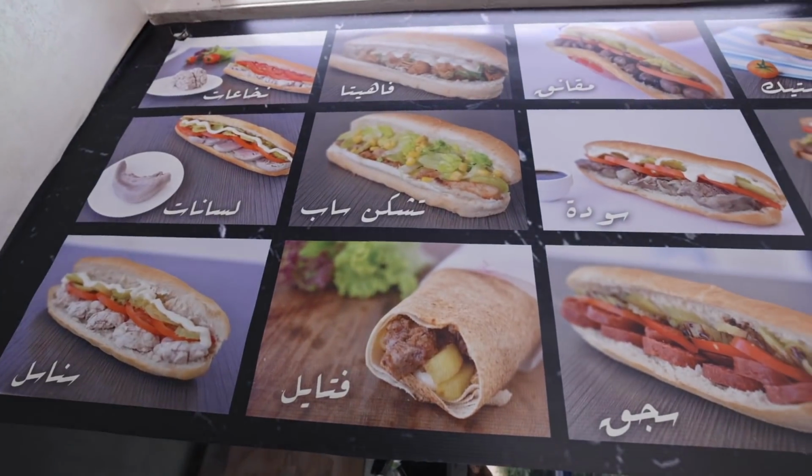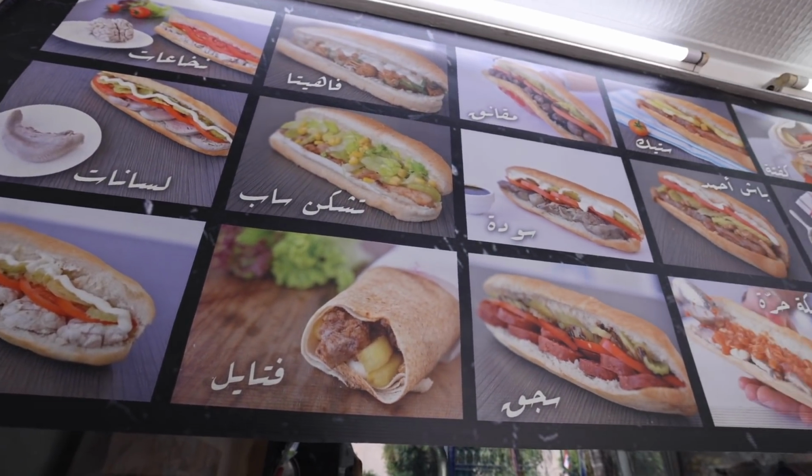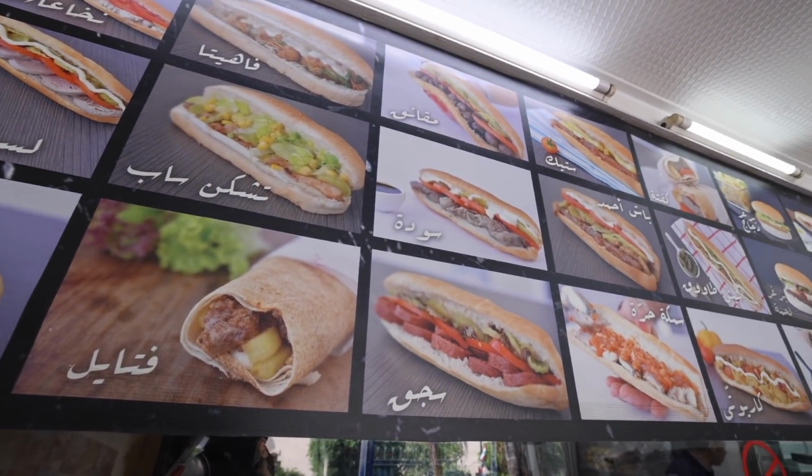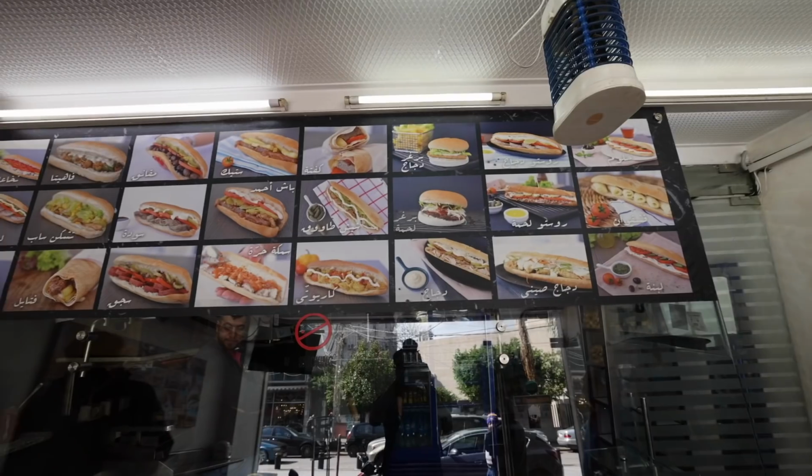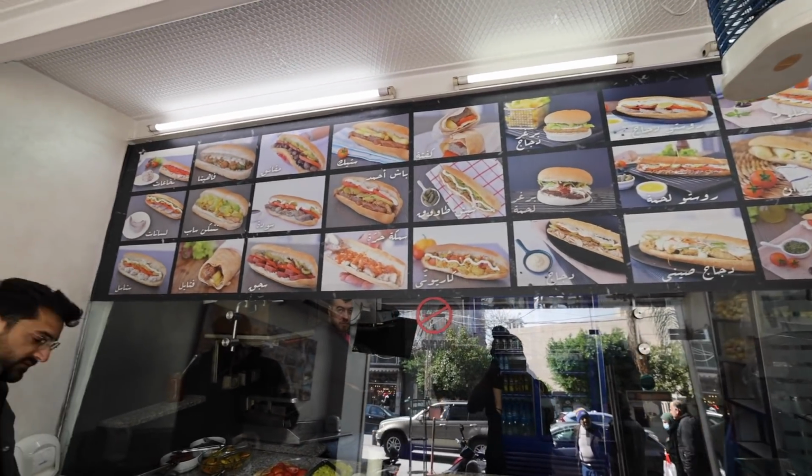Okay, so we've walked a little bit and we're at a place that's been going for 28 years, famous for all different types of sandwiches. We're gonna get in here and try two specialties of Lebanon. We're gonna have the sheep brain, and then what I do believe is the sheep's spinal cord. So let's get some sandwiches.